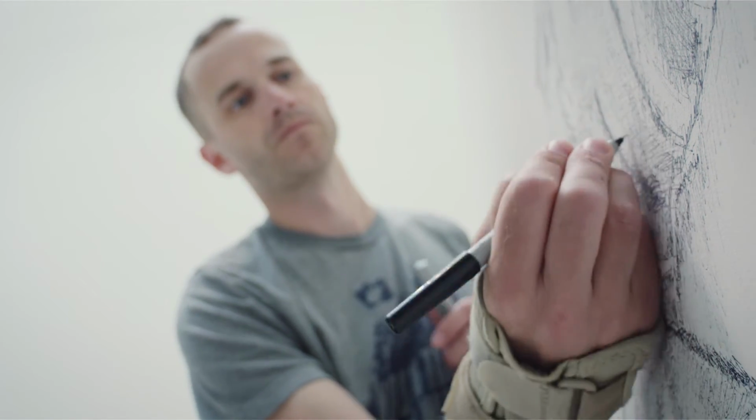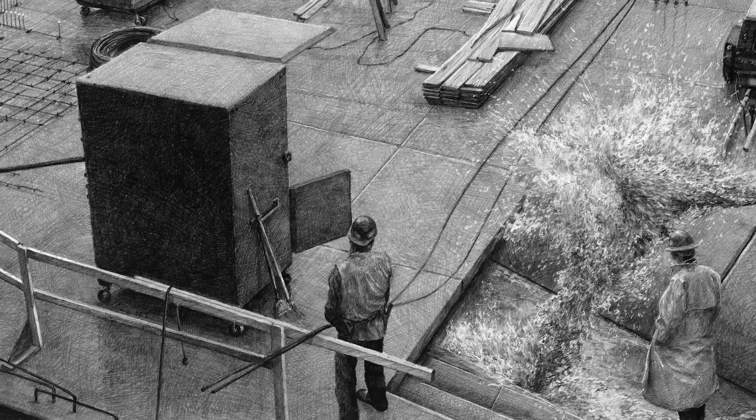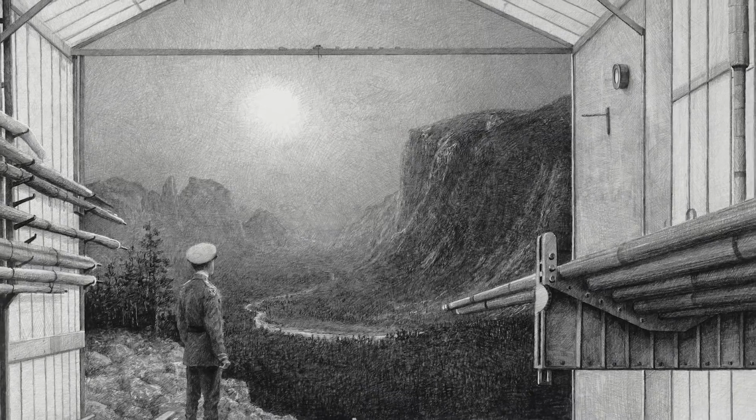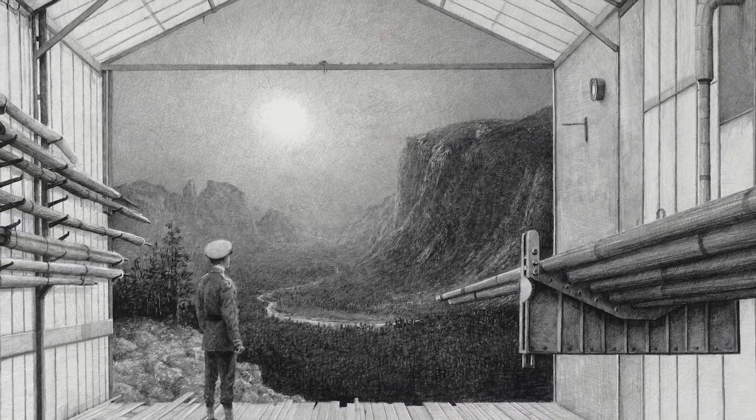Some of the monochromatic qualities in the work come from a connection to early film and early photography. So as an example, I've often sampled from early photography of the West, so Carleton Watkins, Eadweard Muybridge, people like that.